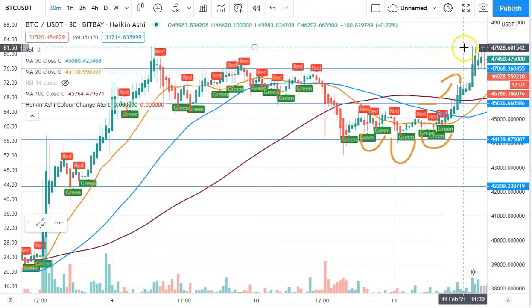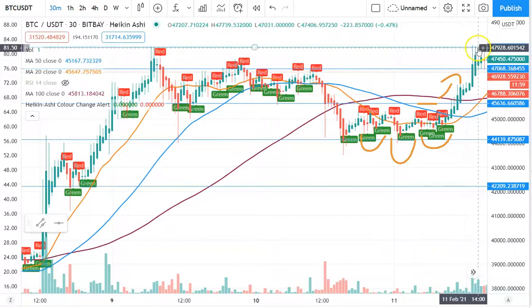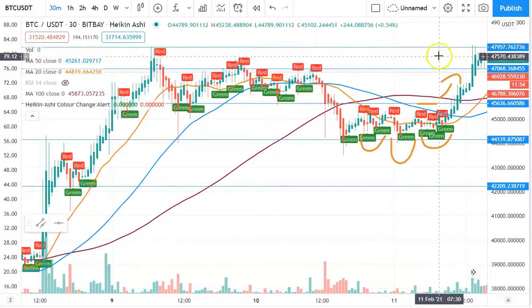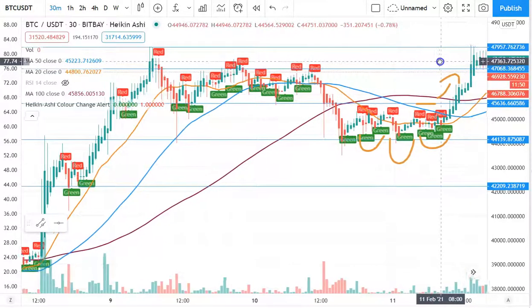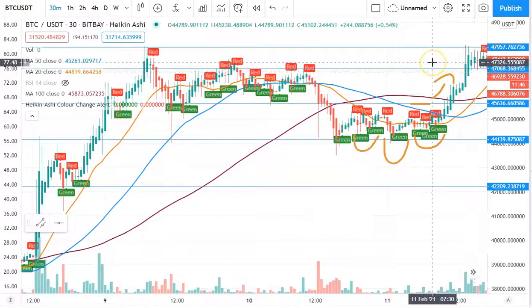If it breaks out and continues, we let it ride until it starts to sell off, in which case we would slowly scale out our profits. However, if it rejects the 48k level and breaks down, we sell out. So let's keep going. Okay, it starts to consolidate a little bit, sells off a little bit, tries to re-break the all-time high. Let's keep going.